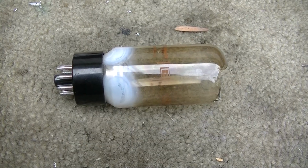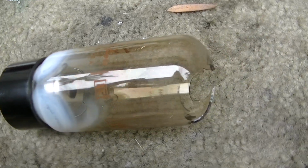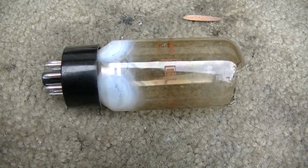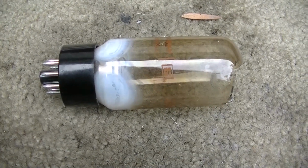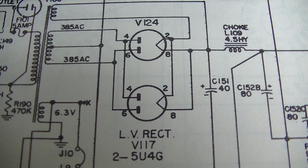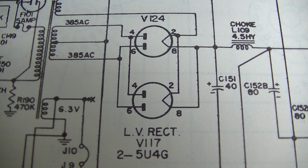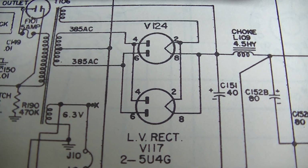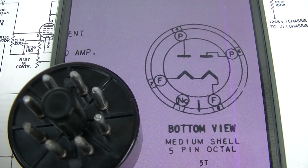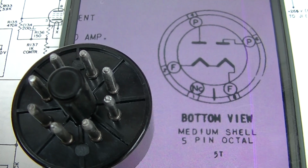I'm going to start by making a solid state replacement 5U4 out of this broken tube. First thing I need to do is just gut it out, because I just need the base to put some diodes in. You can see how they parallel two 5U4s here. So what we're going to do is have two diodes, one going from 4 to 8 and the other going from 6 to 8. And you can see there, I marked them with yellow paint marker.